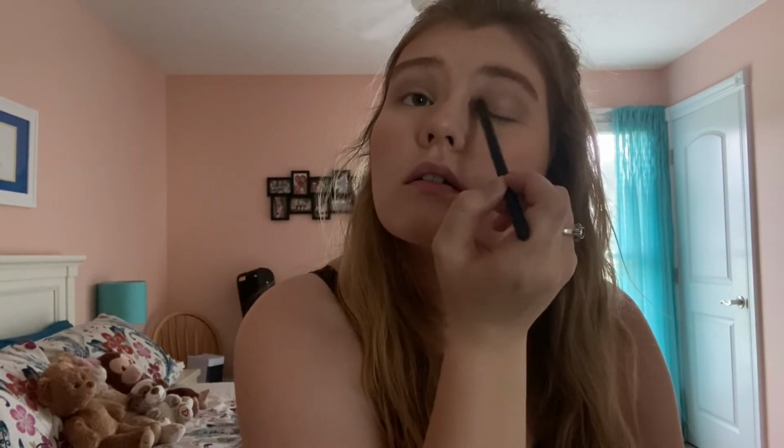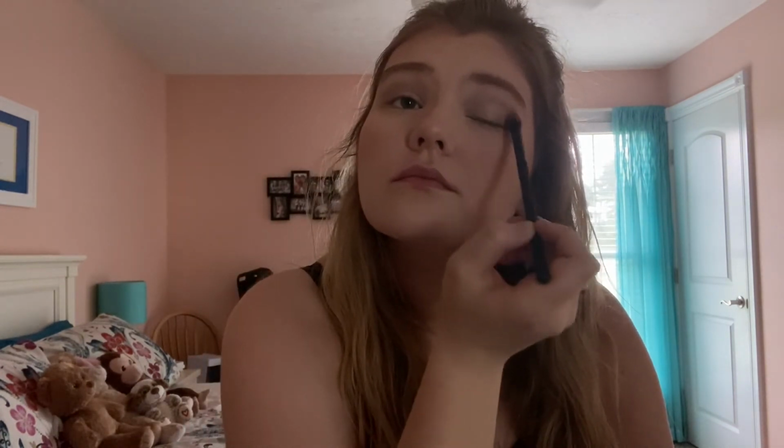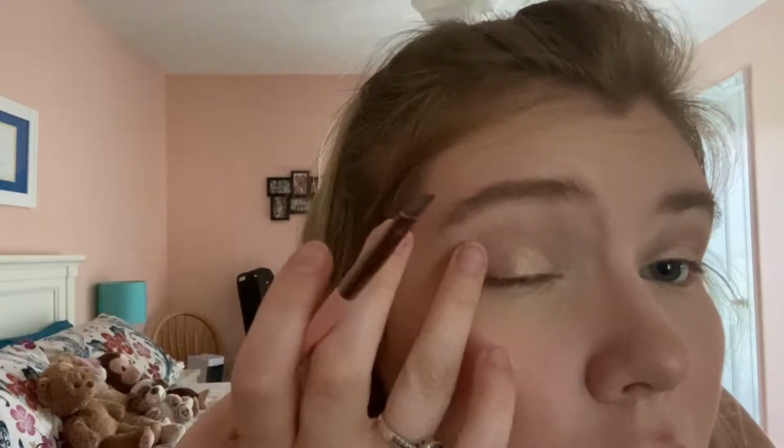And then I went in with the two shades Almond Truffle and Cashew Chew, and I took a fluffy brush, as you can see, and just blended that into my crease, made it look super seamless, and I just kept going back and forth with those colors. Then I took the shade Satin Sheets, which is that pretty champagne color, and I just took my ring finger and patted that onto my lid.